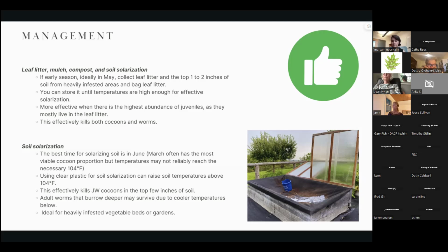For soil solarization, you could just cover the topsoil with clear plastic sheeting, and the temperature usually goes higher than 104, which is necessary to kill the cocoons and also the worms for at least 2 hours. That happens if you cover the topsoil on a sunny day, probably in June. But the problem with this method is you would kill the cocoons on top of the soil where it reaches that temperature, but it doesn't kill the worms because they escape to the cooler surrounding area. But still, it's effective if you want to reduce the cocoon population. So if you have a bed or a garden that is heavily infested and you really want to manage the population, this is one approach to take.